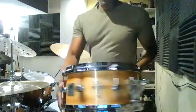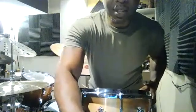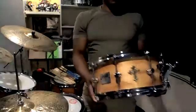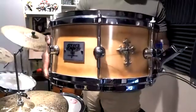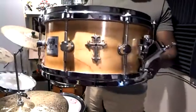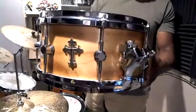Oh wow, I saw Justin's drum. Yeah, this one's mine. And there's the old logo. Here, I'll give you a better camera angle so you can see it. This is a 13 by 6, I think. And he makes it exactly how you want it. I told him I wanted the crucifix on there to show people where my faith was.